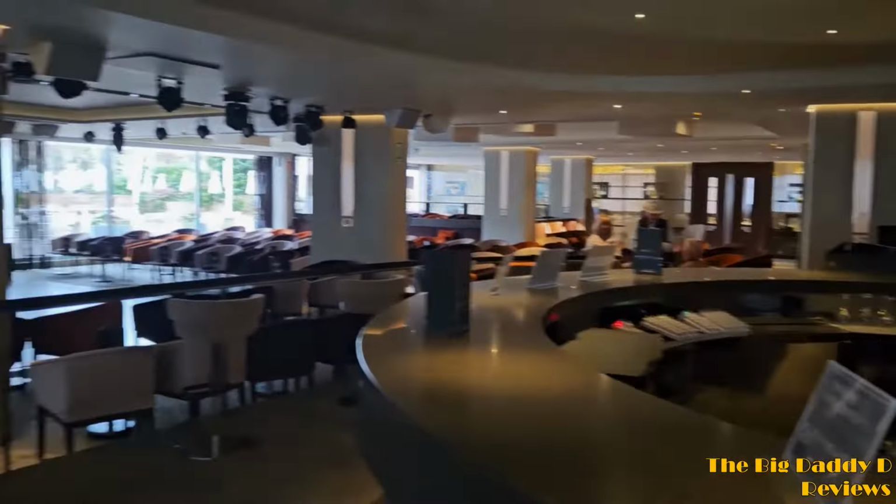Making our way into our room, you can see that it's clean and well presented, and it's certainly not a bad view from the balcony either. Just take a look at this.